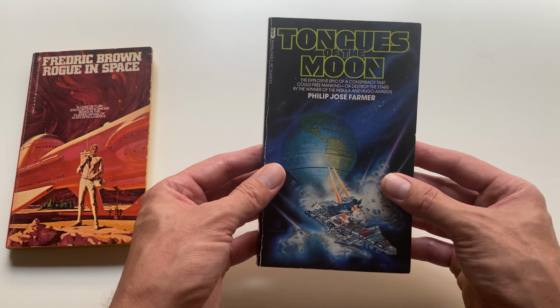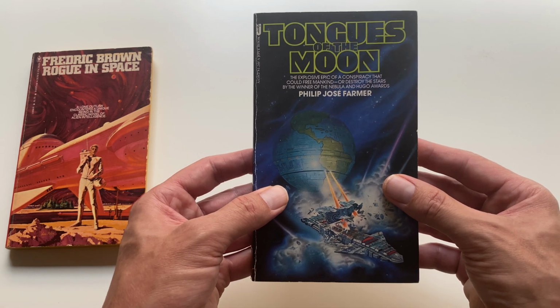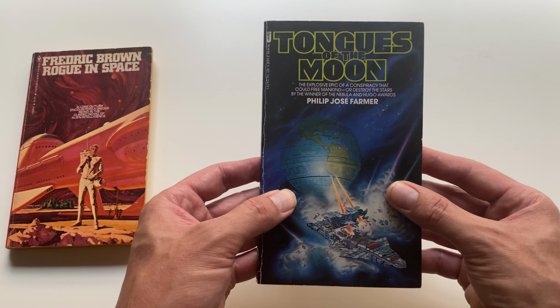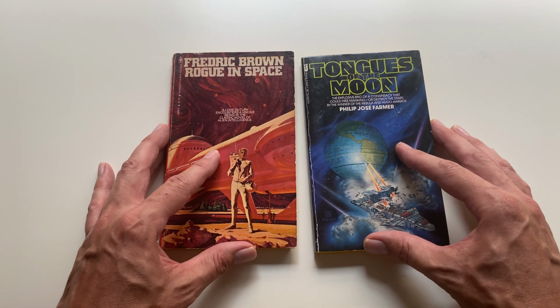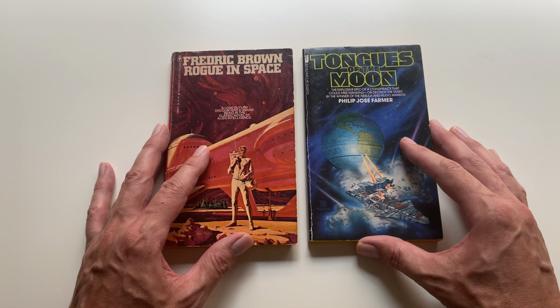And as I mentioned at the start of the video, just the livery really stood out to me in the shop and really speaks of vintage SF. So these are the first 2 in my collection. That's literally the first 2 I bought from the bookshop as a starting point to sort of understand the hobby and the whole genre of SF.